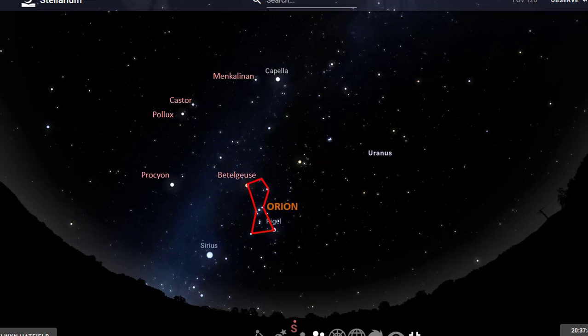The second constellation we are going to trace is Auriga. Beginning from Capella, we trace a hexagon shape like this. Left, down, further down, then right upward direction, and finally back through a faint star like this. That completes a large part of the Auriga constellation.